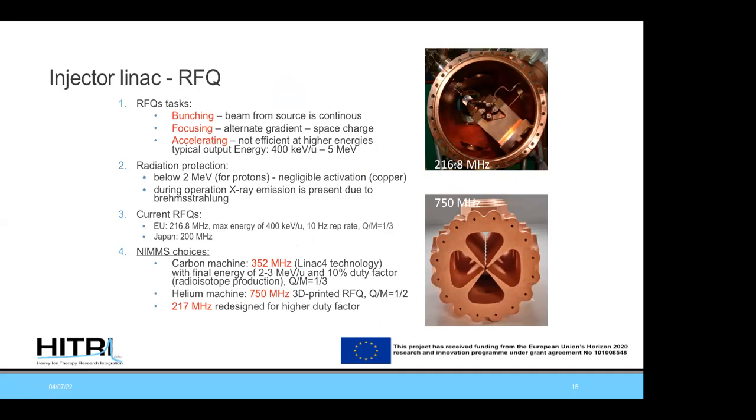We are working on this 750 megahertz RFQ that you have on the right, and we would like to explore the possibility of 3D printing of such a device. But we are still looking into the original 217 megahertz RFQ, redesigned for higher duty factor, mainly because the bigger structure is easier to cool down.